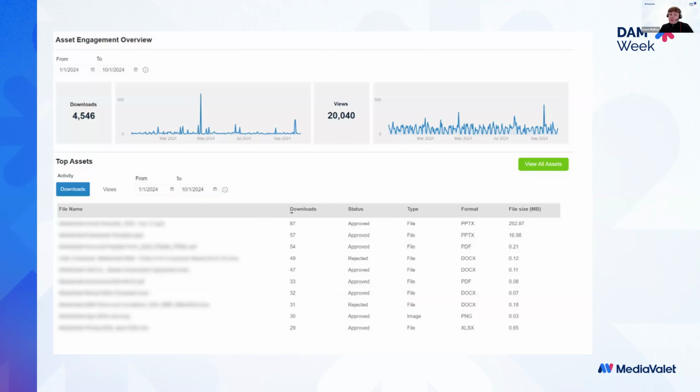So looking at some of this reporting, the asset engagement overview enables us to learn more about which are most viewed and downloaded assets. So we can customize for specific periods of time and drill further down based on asset types, categories, user groups by selecting view all assets. And the benefit of this is it really can guide our asset creation process. So if we see white papers about specific topics or events are gaining a lot of traction in the DAM, we may actually begin to focus our resources more on developing these types of content.